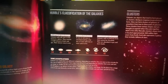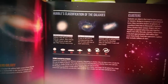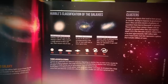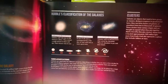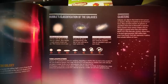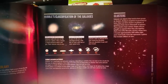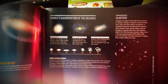So, elliptical galaxies have old stars in the form of a sphere. They contain a small amount of dust and gas, and their masses vary in size. Spiral galaxies have a core of old stars that are encompassed by a flat disk of stars with two or more spiral arms. And irregular galaxies are galaxies with no identified, defined form. They can't be classified, and they're abundant in gas and dust clouds. Clouds of dust.